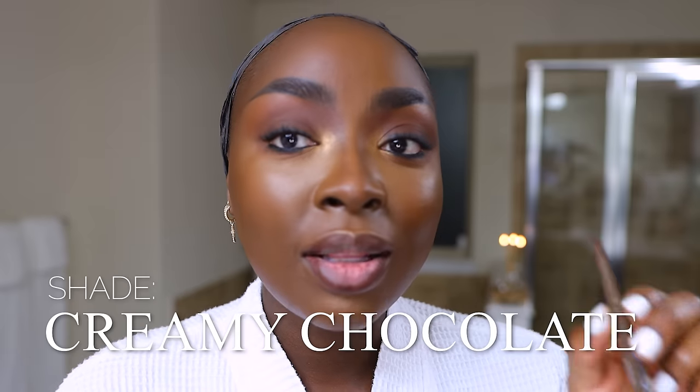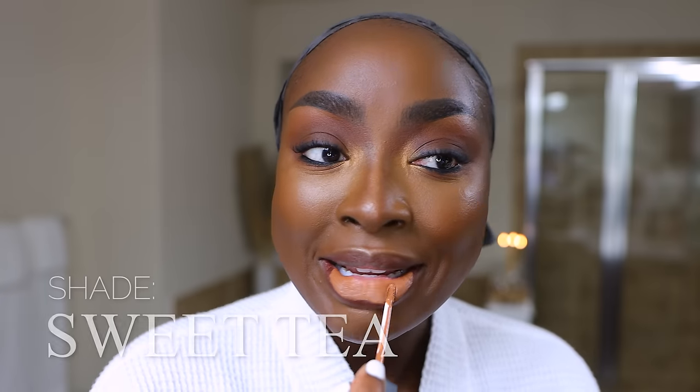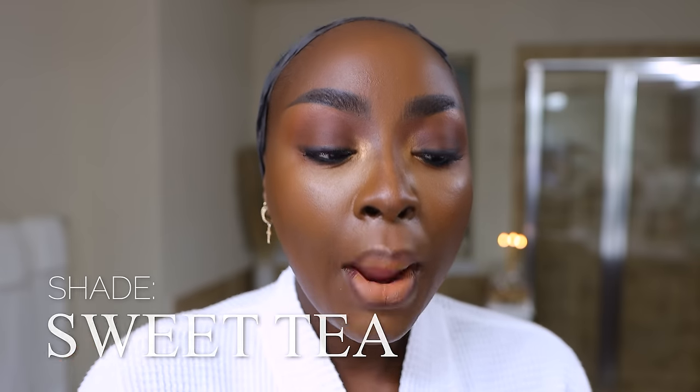Okay, while my Kiss lash glue is getting ready, honey, before I put my lashes on, this is the Buxom Power Liner Lip Liner in the color Creamy Chocolate. I like this a lot. I've really been enjoying it. And then on the inside, I don't know what Morphe is doing these days, but I do like this Sweet Tea. I'll link it if it's still available. Honey, I don't even know.